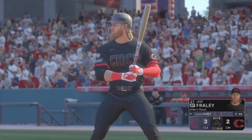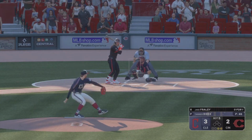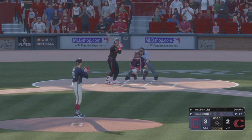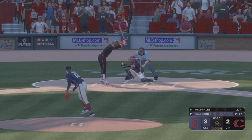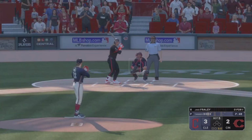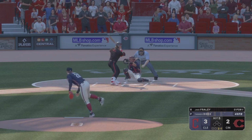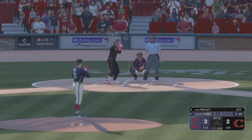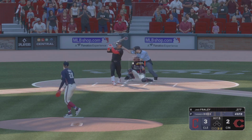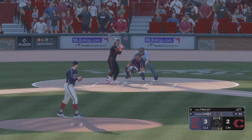Now it's the right fielder, Jake Fraley. And there's a strike on the outside corner. Oh, he's looking great so far. It helps when over 80% of your first pitches are strikes. He might be able to go the distance if he keeps this up. That one way inside. Inside ball. 2 balls, 2 strikes. Here's a 2-2.